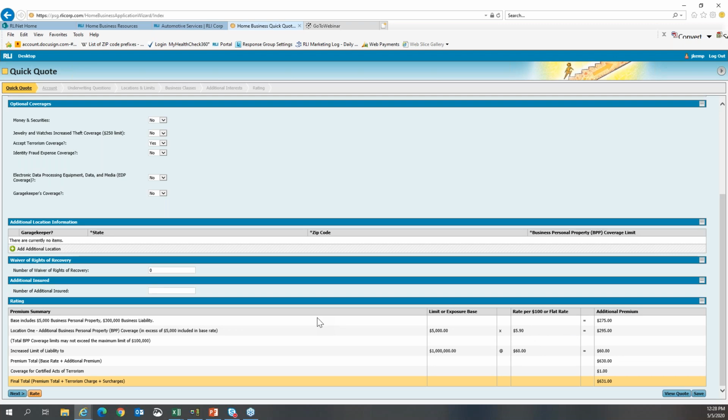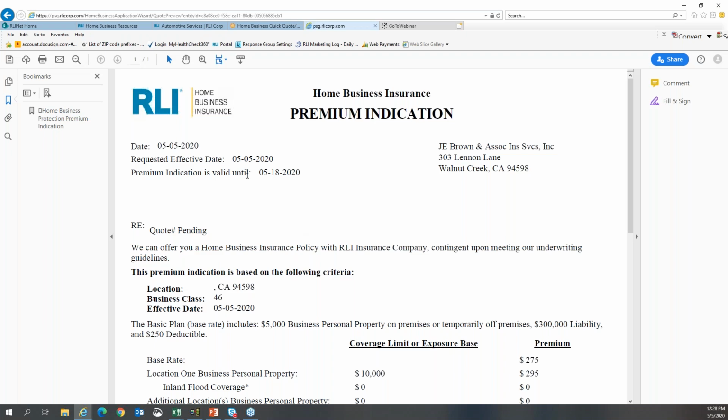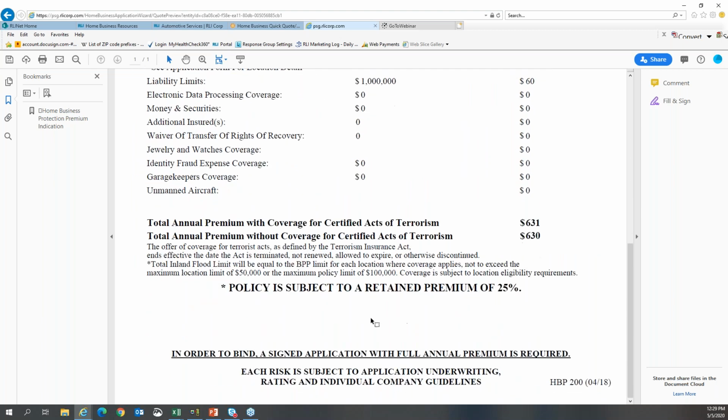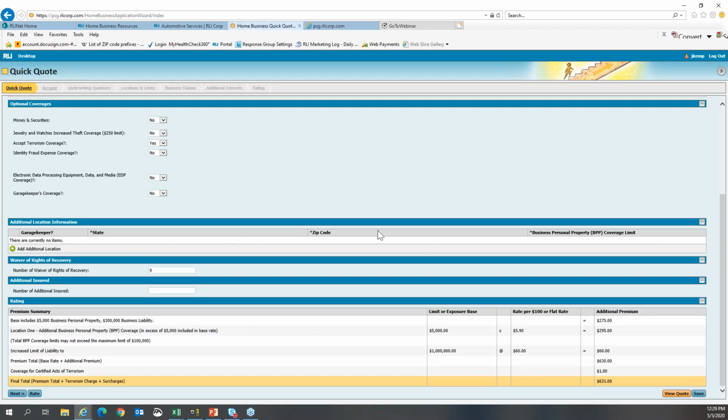As an agent, you can obviously present the price to your insured. You can view quote, which is going to give you an RLI quote letter that breaks this down that you can hand out to anybody, but it does give you some dates. It gives you a breakdown of the rating, and this is a document that you can use to present to your insured. At that point, you can save this by hitting save at the bottom, and it would save this file in your in progress applications tab back on the desktop.